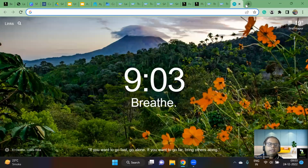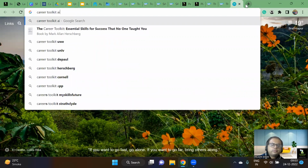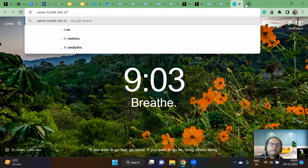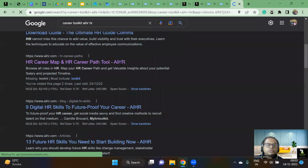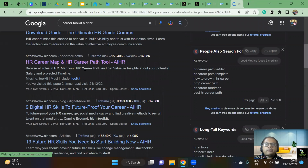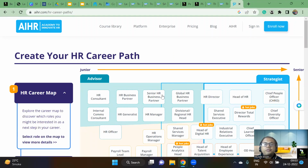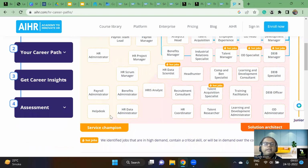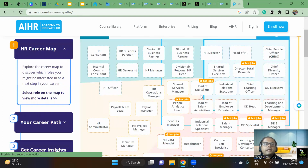So I have just opened the career toolkit from AI HR. I have been a student of AI HR for a long time, and I recommend exploring this tool. Create your HR career path. Maybe technology is not an option for everyone, but whatever role you are pursuing, this is a very nice, data-driven tool, and there are four options.